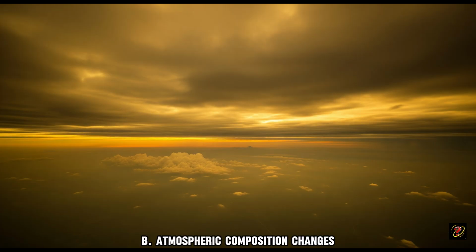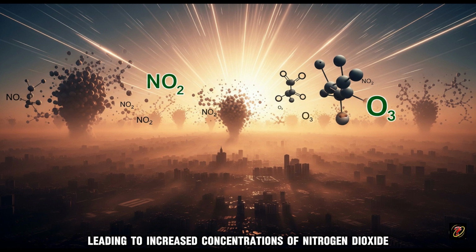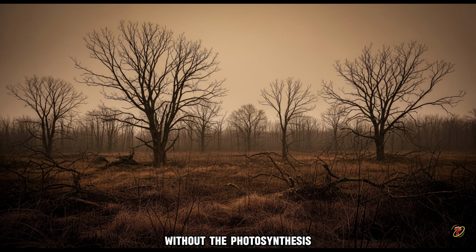B. Atmospheric composition changes. As UV and cosmic rays break apart molecules, the ozone layer is severely damaged, leading to increased concentrations of nitrogen dioxide, low-level ozone, and highly reactive compounds, turning the atmosphere into a toxic mess. Without the photosynthesis-respiration balance between plants and animals, the atmospheric ecosystem becomes abiotic.